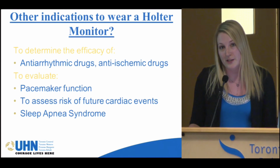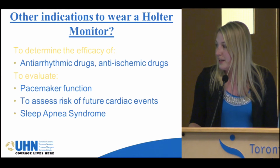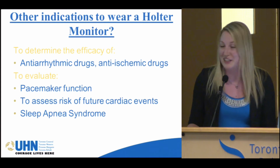If you have a pacemaker, it can check if your pacemaker is functioning properly throughout the day. And if you have sleep apnea, well, you're probably going to have all of these tests.